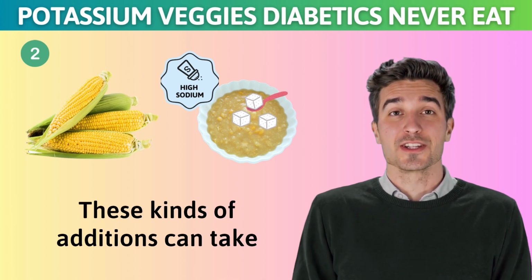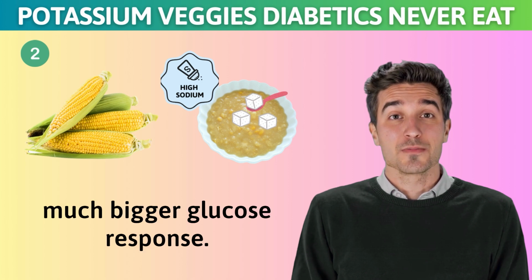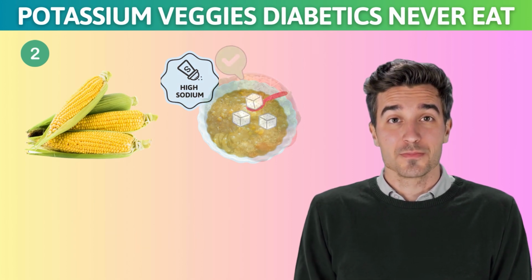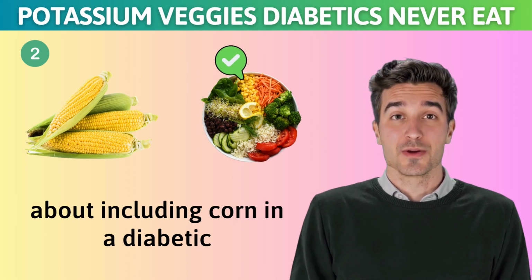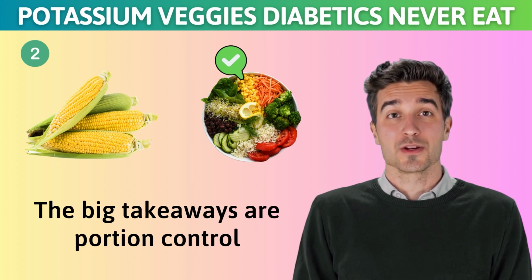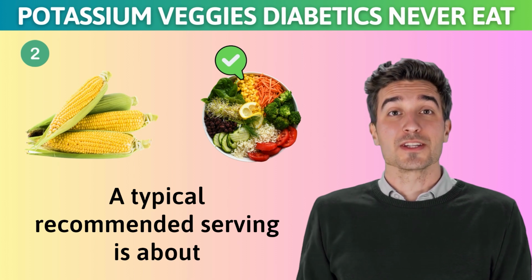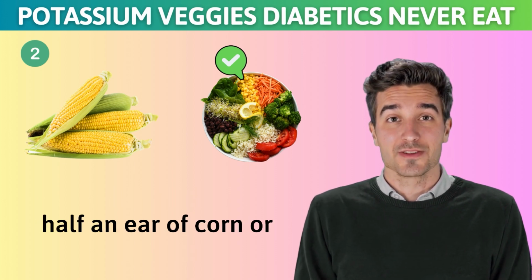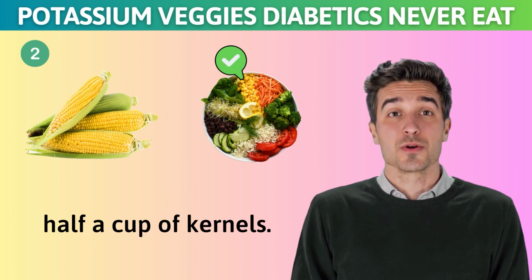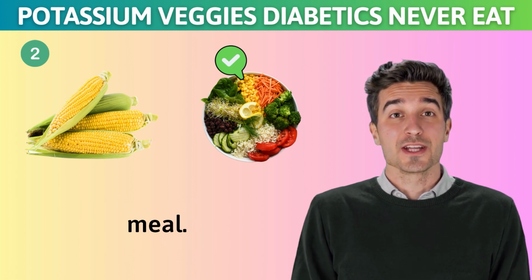These kinds of additions can take a fairly natural vegetable and turn it into something that causes a much bigger glucose response. So, what do the experts say about including corn in a diabetic diet? The big takeaways are portion control and pairing it thoughtfully with other foods. A typical recommended serving is about half an ear of corn or half a cup of kernels.